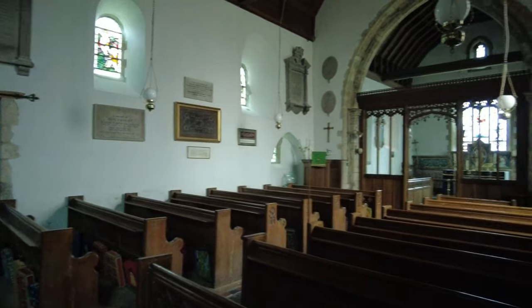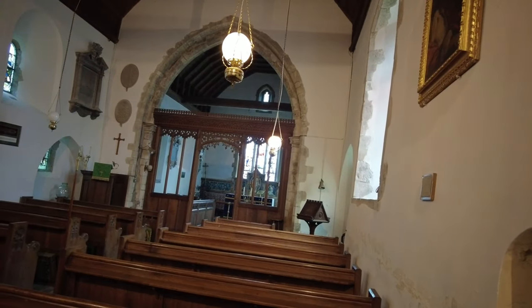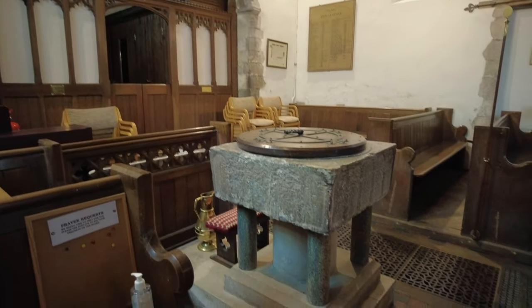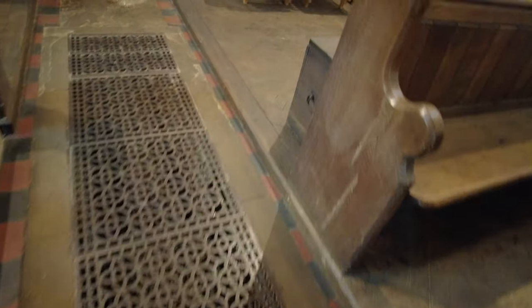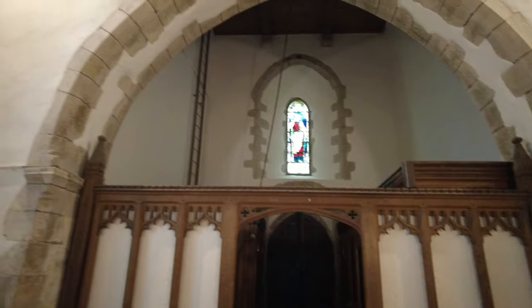Wow. Put a few lights on. Look at that. Really old font. Beautiful cap piece there. Wow, I wonder if this is a... Look at that stained glass up there. Isn't that gorgeous? Lovely archway.